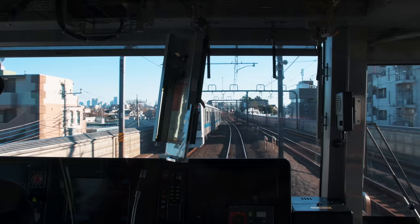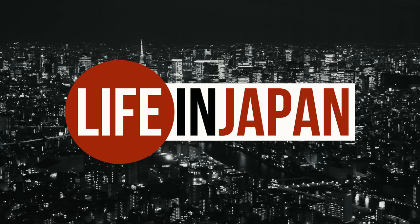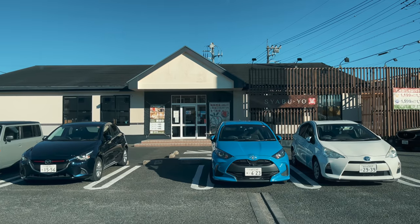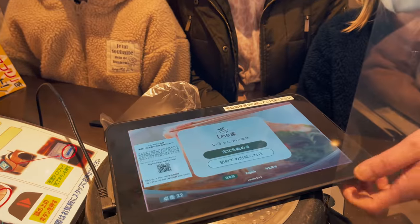Our children have never tried shabu shabu, so we're gonna bring them for their first experience. Shabu shabu is a unique Japanese cuisine that you have to experience to understand. It's kind of like fondue, but with Japanese meats, veggies, and sauces.